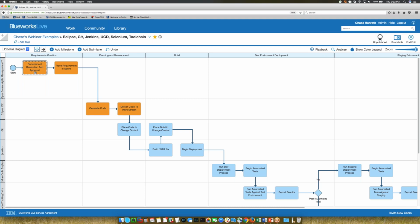This kind of process is really not that different from passing around a piece of paper that has to be signed. Instead of paper, you're passing around code that is synthesized, built, put into change control, and then deployed to different environments. It's all a process, and if you can break it down into steps, you can model it here.